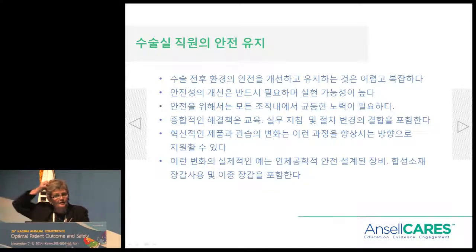So when I've provided all of that information, what are the key messages for you as members of the operating team? The first message is that being safe in the operating room is not easy. In fact, it's very difficult, and the solutions are quite complex. But it's also very necessary, and it is achievable, and I'll show you how other countries have achieved that.